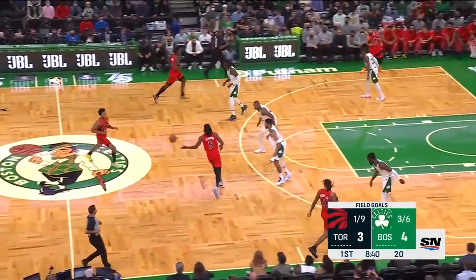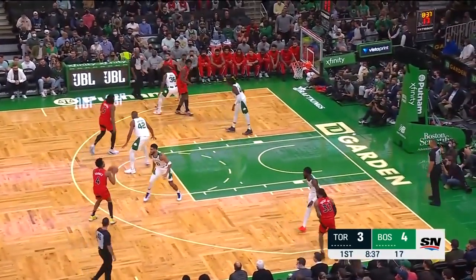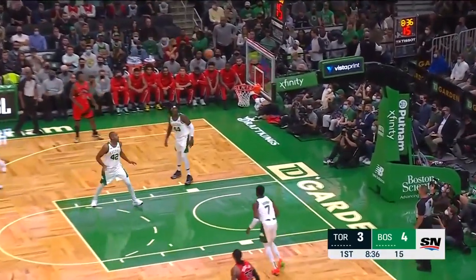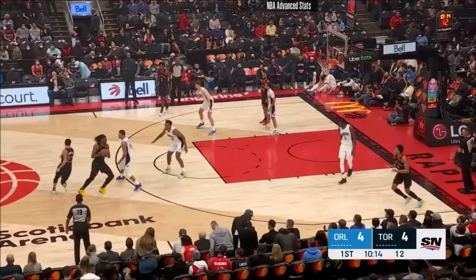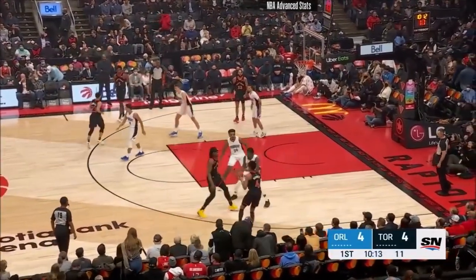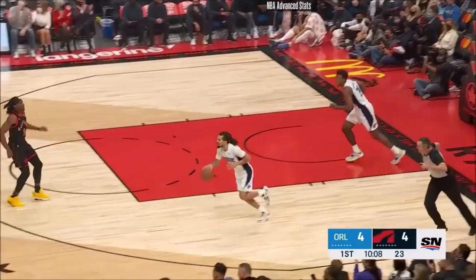So I don't think it's such a bad idea for him to do this, as we're going to see him pull up for a three. The motion looks pretty good. I think it's just going to be about repetitions for Scottie, just because he hasn't shot a lot of them. He's only averaging about 2.3 a game or something like that. I mean, this motion looks pretty good. Just, maybe speed it up a tad bit, but overall, I think the form, there's a lot to work with there.